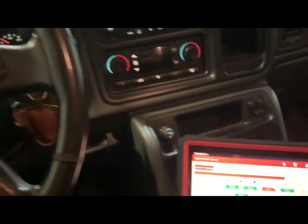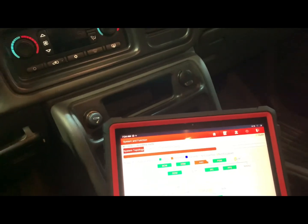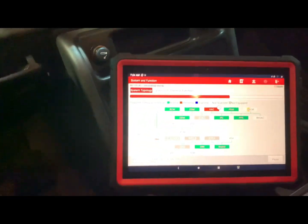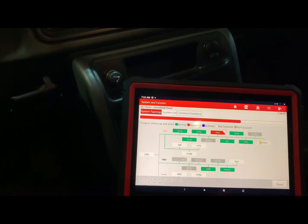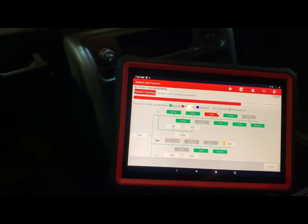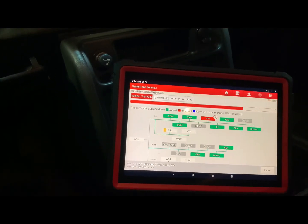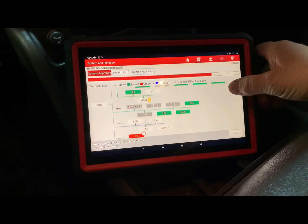So we've got a 2006 Chevrolet Silverado 2500, 6.6 Duramax in it. A couple of smaller issues and a check engine light, which may or may not be a big deal. Just running through the modules here to check for codes. We're just about done.